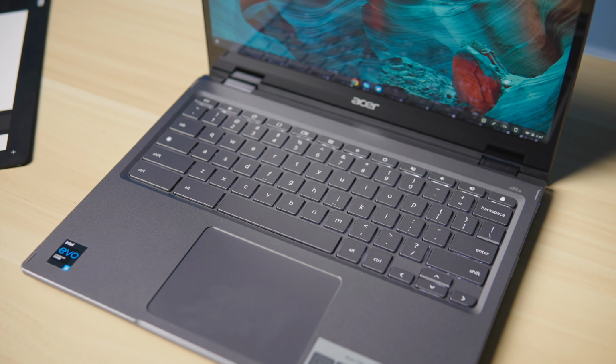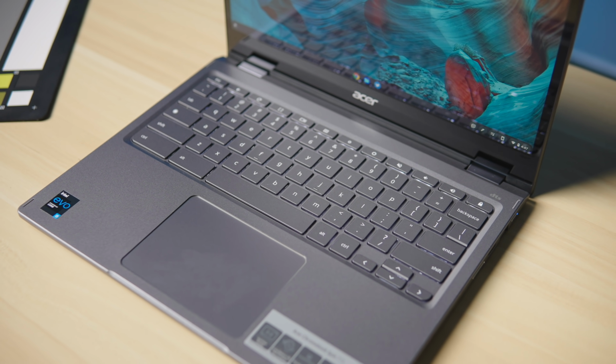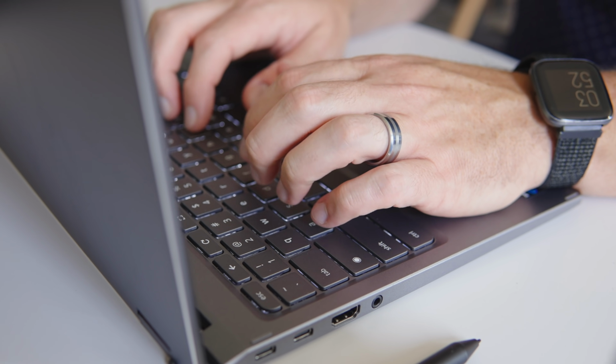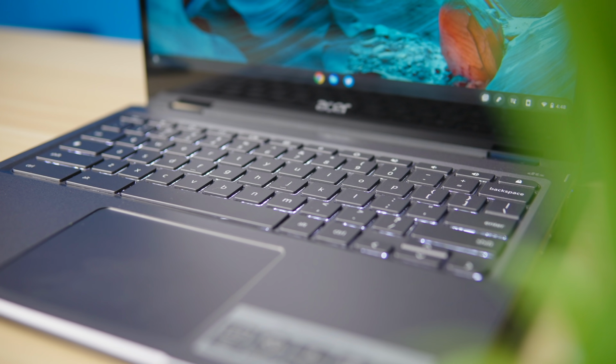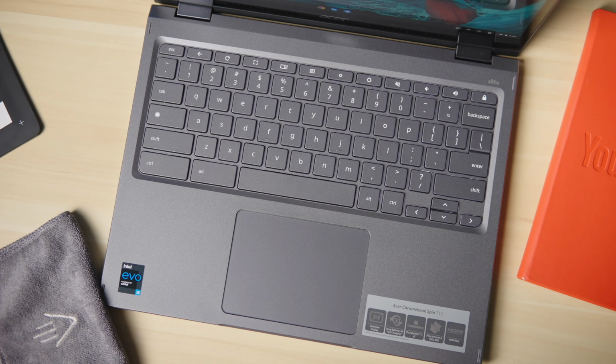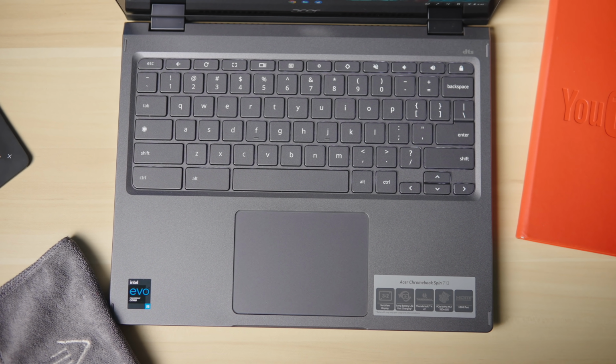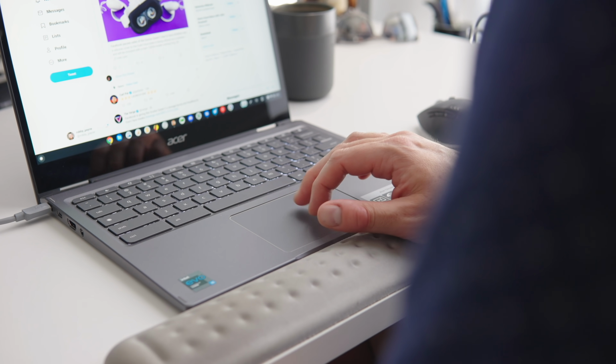Sitting beneath that gorgeous screen is a keyboard that feels quite similar to last year's Spin 713 and a trackpad that is definitely improved. The keys on the keyboard are still a bit loose for my liking, but the travel is good and the click is sure. I had no issues getting up to speed with my normal typing, and there's a backlight there to help you find your way in dim conditions, and honestly, this is just a welcome addition. The trackpad is large, nearly square, and about as good as they come. It's glass, it has a satisfying click, and it gives you plenty of surface area to work with.